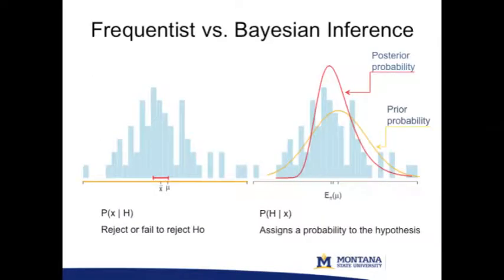So, one slide. In the frequentist stats that I was taught many years ago, you have your data, and then you have your hypothesis, and then it's the probability of your data to follow that hypothesis, so you reject or fail to reject the null hypothesis. That's what we do with an ANOVA test. In Bayesian stats, you have a prior knowledge. You say, I think the relationship will be something like this, your prior knowledge. Then you have your data, and then you check the probability of whether the data will adjust to that prior knowledge or not. So it assigns a probability to the hypothesis. Once you run your test, you have your posterior probability. So the taller and skinnier, the better, and you will see these bell-shaped curves in my graphs.